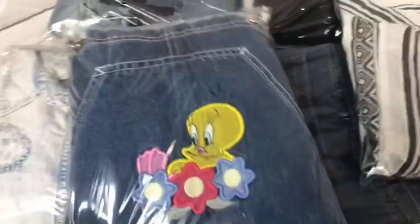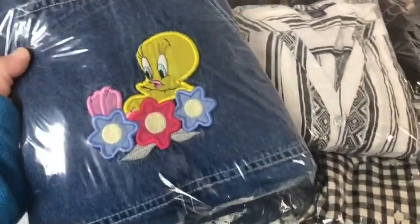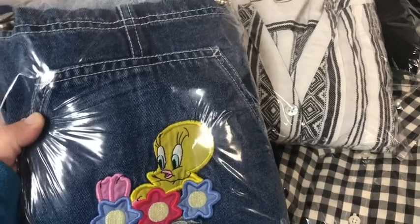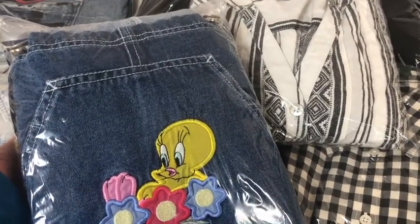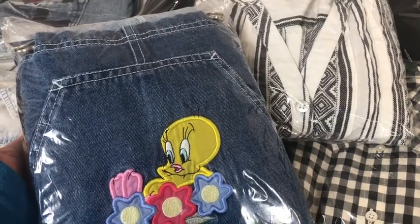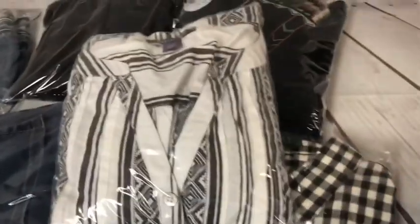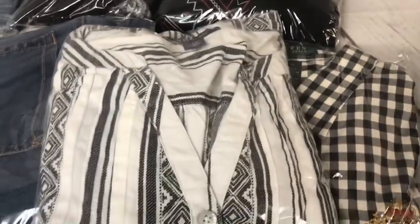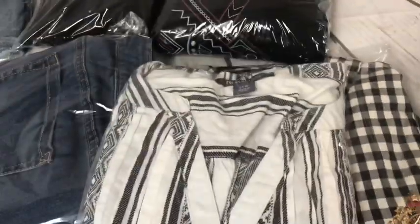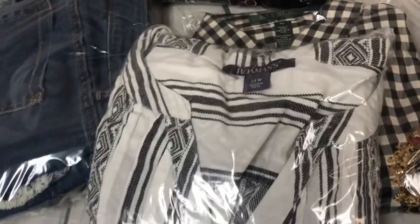This is a pair of vintage plus size short overalls with Tweety Bird on there, and these sold within about a week and a half. And I took a best offer on these of $23 plus shipping. This was given to me by a friend when I asked for some donations when the stay-at-home orders first went into effect. And I think this is about the 4th item that I've sold from her.